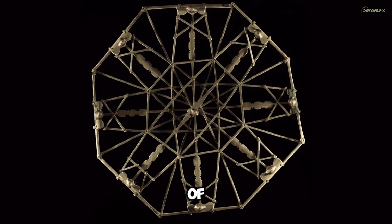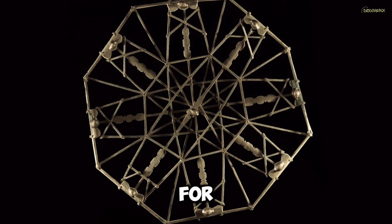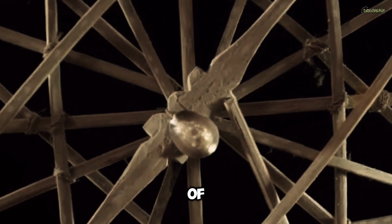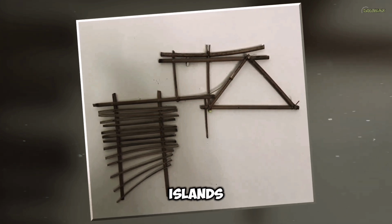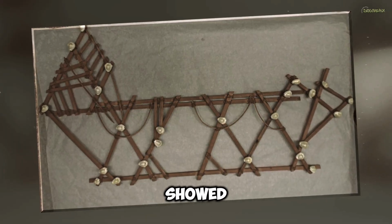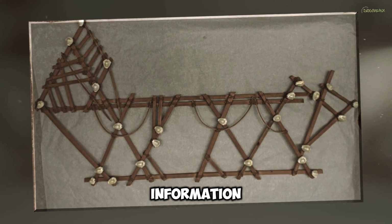There were several types of these stick charts, each serving a specific purpose. The matang was used for training and teaching the principles of wave navigation. It was made up of a simple geometric design that showed the interaction of ocean swells. The rebelib covered large sections of the Marshall Islands and depicted major ocean swell patterns and island positions. The medo, or more detailed chart, showed the wave patterns around individual islands and atolls, providing critical information for approaching the land.